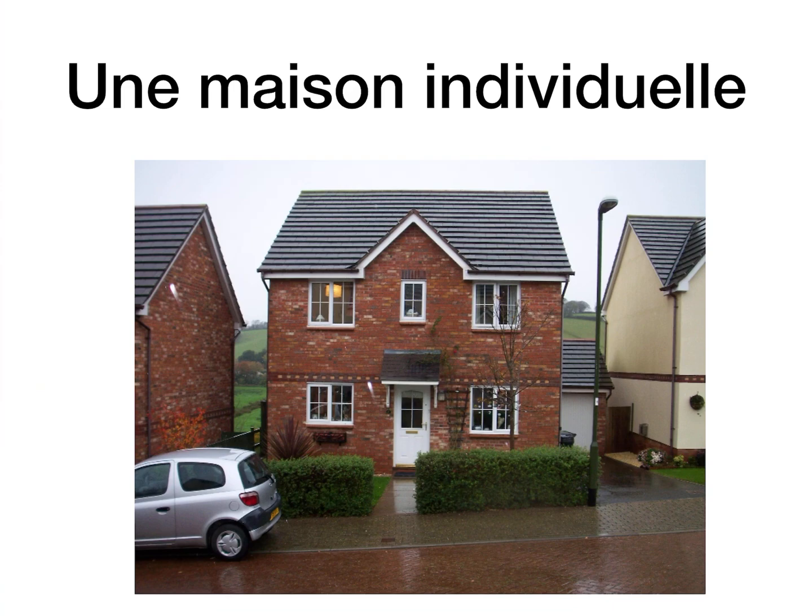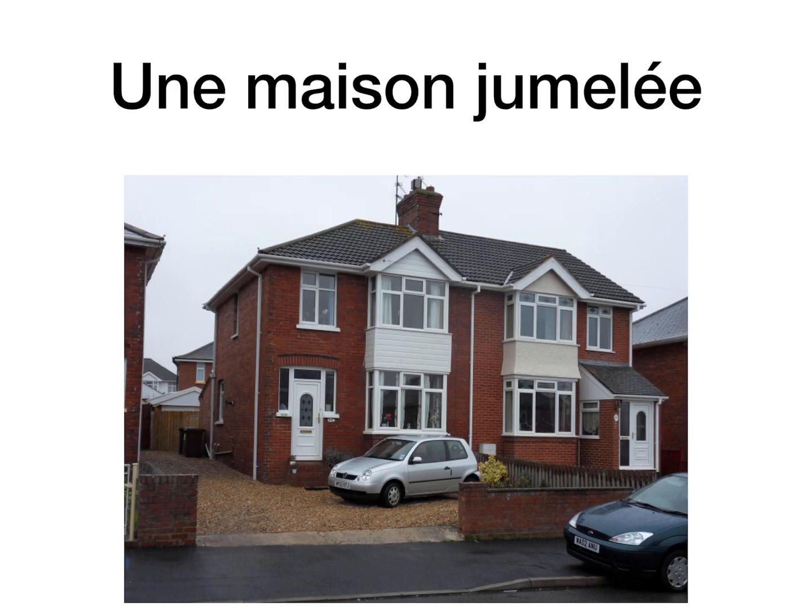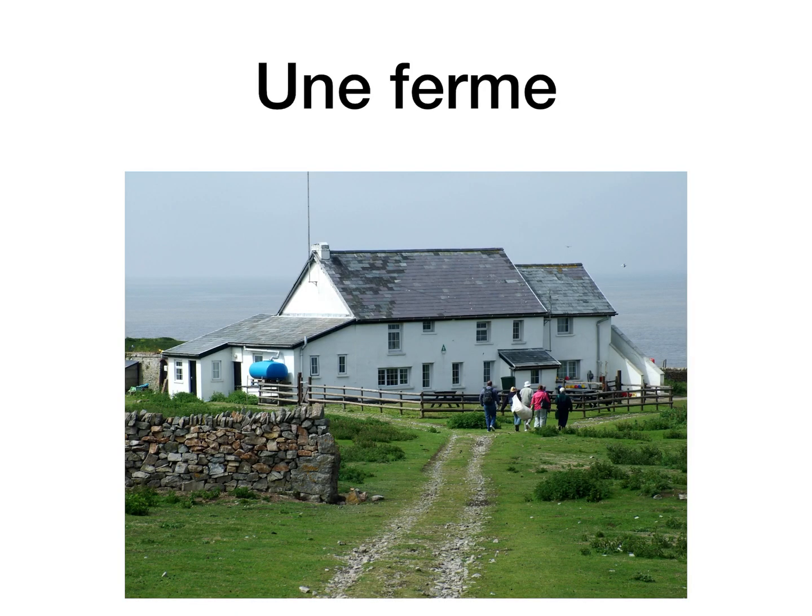Une maison individuelle. Now it literally looks like it translates as an individual house, but we don't call them that. We say a detached house. So une maison individuelle, a detached house. Une maison jumelée is a semi-detached house. Okay, so une maison jumelée, a semi-detached house. Jumelée, jumeaux, jumelles mean twins. So the houses are twinned together.